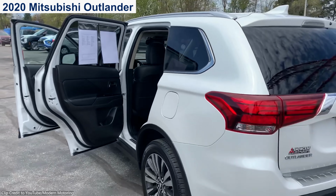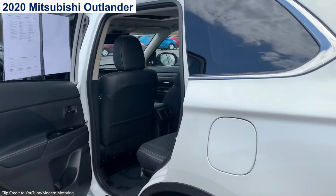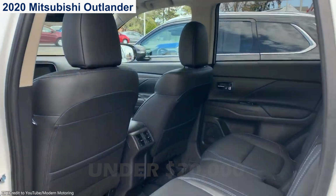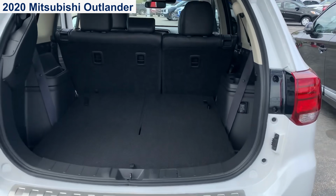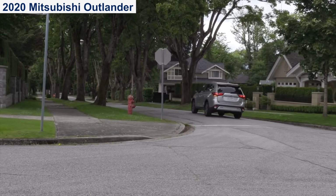Best of all, you can find a well-maintained 2020 Outlander with the V6 comfortably under $20,000, making it a practical, capable, and surprisingly refined SUV that's often overlooked.